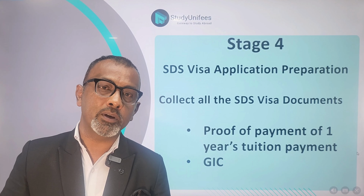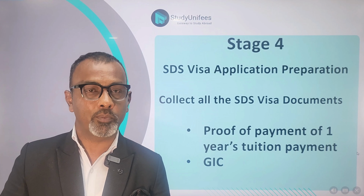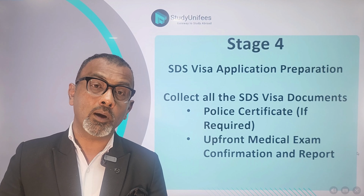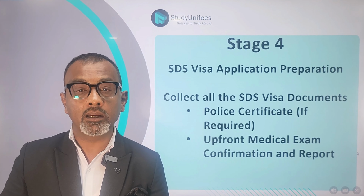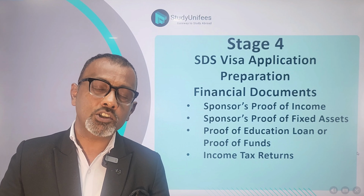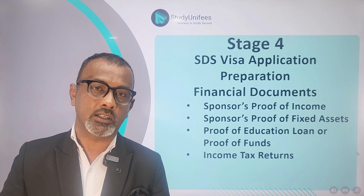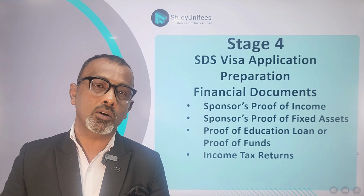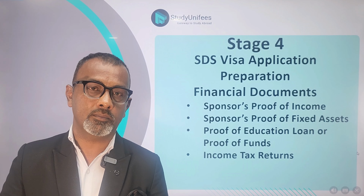Also, you will have to submit your guaranteed investment certificate, which shows $10,000 deposited in an authorized bank. You may also be required to submit a police certificate along with an upfront medical exam confirmation and report. Though the financial documentation for SDS is not as stringent as that required for the regular study permit, it's still a good idea to show a very strong suite of financial documents.